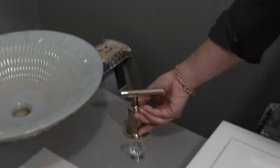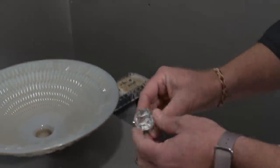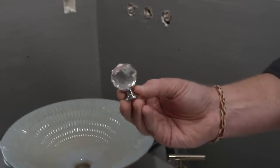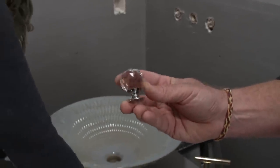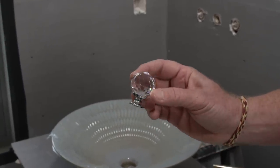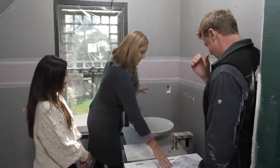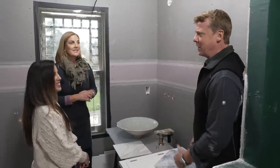there. And then this little jewel right here, these are our pulls for the cabinet doors on the vanity. We're going to do crystal knobs, but with the gold. Be a gold finish again. Be a gold finish. That would be gold instead of the silver that I'm seeing right there. Beautiful. Okay. A little bedazzler. You find a little sparkle here, a little sparkle there. I wanted some bedazzle.